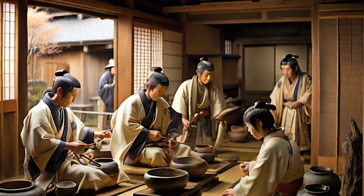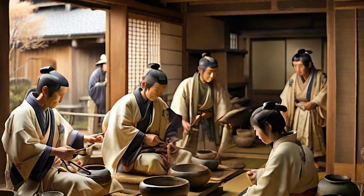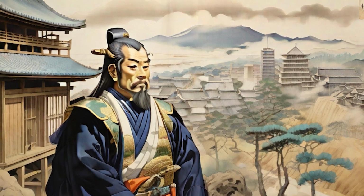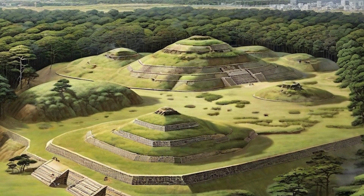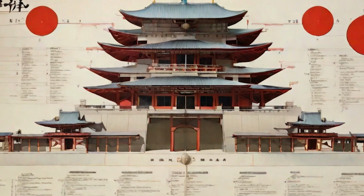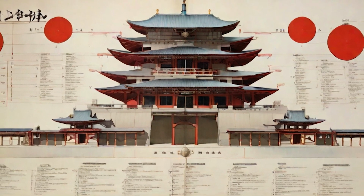But the Kofun period wasn't just about fancy graves. It marked a shift in how Japan was run. The country was moving from a bunch of loosely connected clans to a more centralized authority. The folks buried in those Kofun mounds likely played a part in this change. This was like the early days of what would later become the Japanese imperial system.